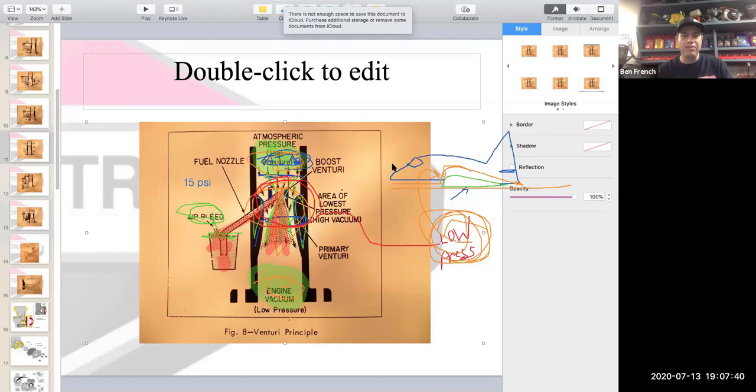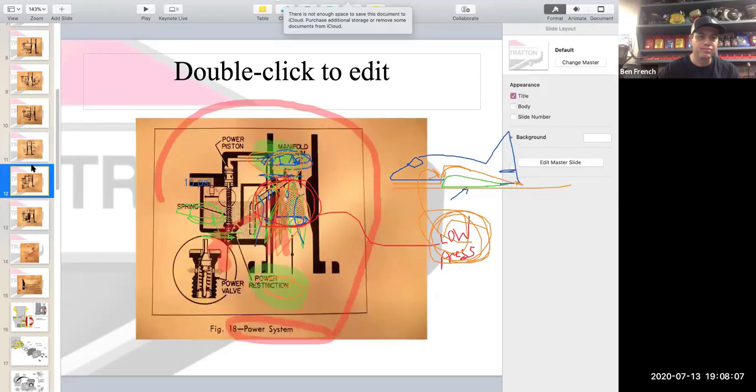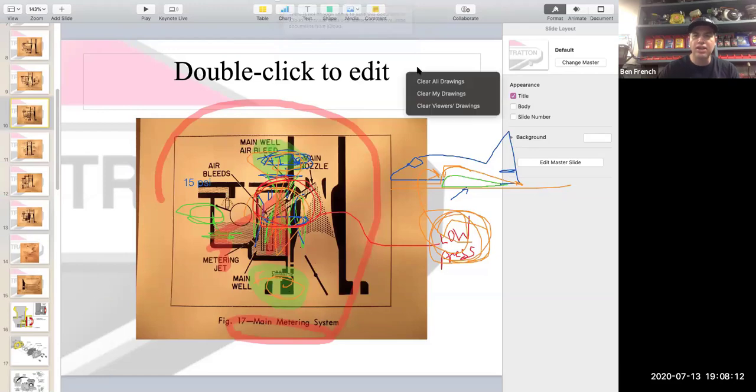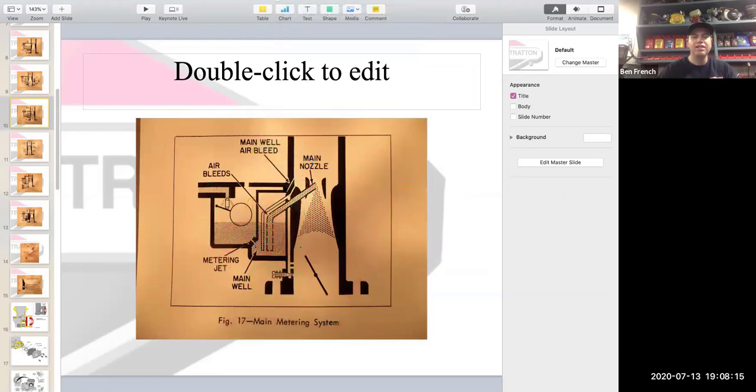By the way, if you wanted to make a race car with downforce, you just take that wing, you flip it upside down, right? And then that pulls the race car to the ground, right? So we use this Venturi principle all over the place. Inside our carburetor, we use it to meter the right amount of fuel with the right amount of air entering the engine. So that's our main metering system using the Venturi in the center of the carburetor.